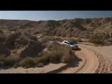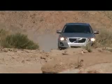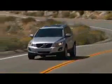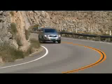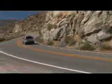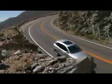In this case, the Volvo here is probably the most off-road capable, given that it has the highest ground clearance, 9 inches. And yet, it is also a very nice driving vehicle on these twisty canyon roads. Despite being so high, this thing has quite a lot of steering feel, and although it rolls, it doesn't roll quite as much as either the Lexus or the Mercedes. And so you can really carve some of these corners and have a good time while doing it.